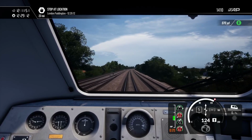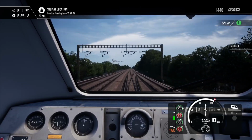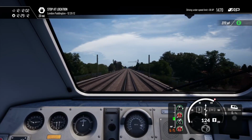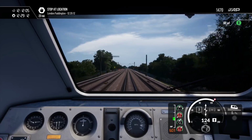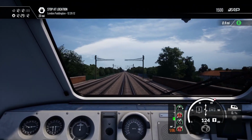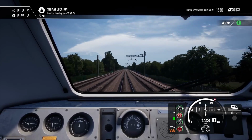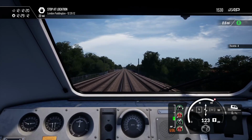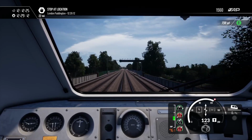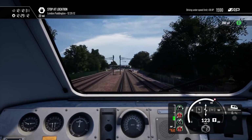So we've still got 23 miles to go, so a little way yet, but now we are rolling along at 125. We should absolutely eat those miles up. So as you'll see, you've got some of the overhead line equipment that was being installed during the time this route was set in, in preparation for electrification and the eventual rollout of Class 800s across the Great Western Main Line. So yeah, you'll see that it feels like it's sort of mid-construction, which it absolutely is.